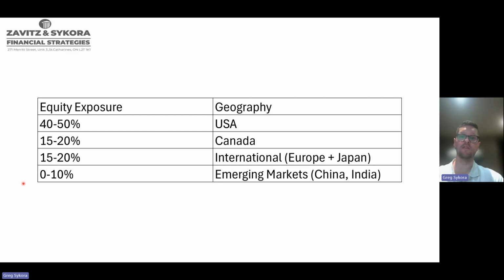That's why, if you're in one of our models, which now 90% of all clients are, your average stock market exposure looks something like what you see on the screen. You've got around 40 to 50% in the US, around 15 to 20% in Canadian stock exposure, around 15 to 20% in international stock exposure, which is Europe and Japan, and around 0 to 10%, closer to 5 to 10%, I would say, in emerging market stock exposure, which is China, India, Brazil, etc. Each of these markets brings something different.